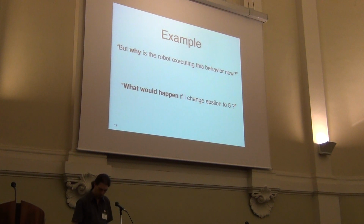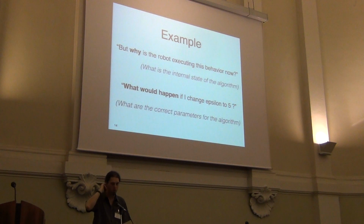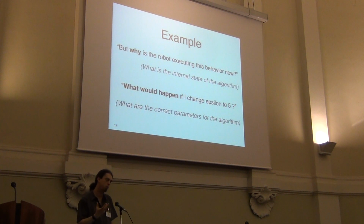Okay? So, to take these two examples and put them a bit more in a research perspective, to abstract a bit: when you are in robotics, your robot is performing some kind of behavior. And as a researcher, you sometimes wonder what the internal state of this algorithm is. Why is this algorithm doing this now? What's the robot thinking? What's the robot seeing? That's the information that you want.